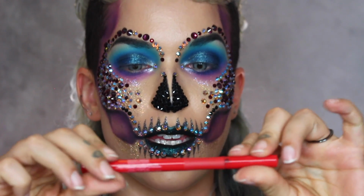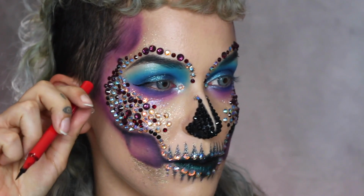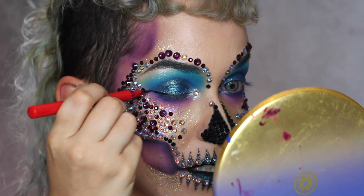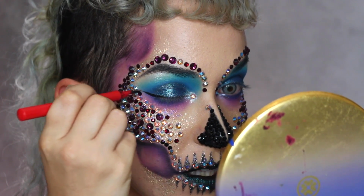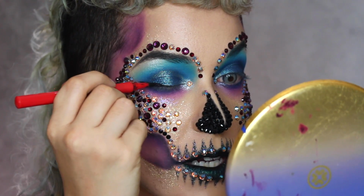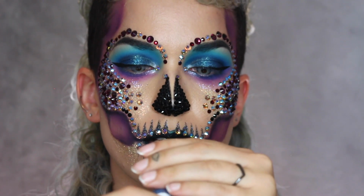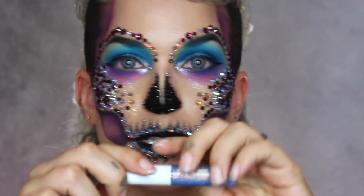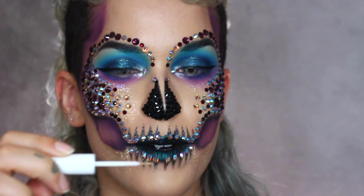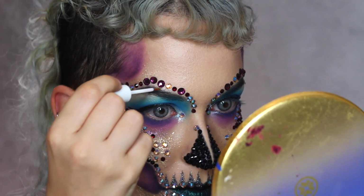I'm using the one size black liner. Kind of big liner. I can't go too big, otherwise it reaches the rhinestones. But I'm going to do a pretty thick liner. I just feel like a look this glam needs some liner. And I actually want to add some of the blue Oh My God glitter. This is in the color Illuminatial. And I want to add that right under the rhinestones that are above my brow.